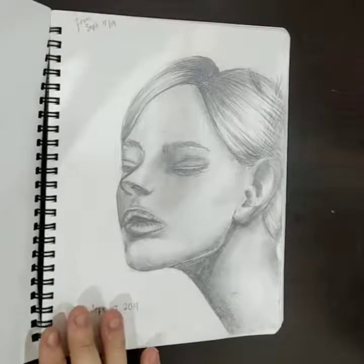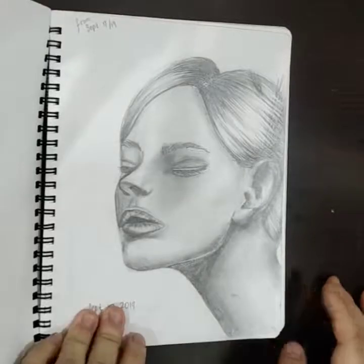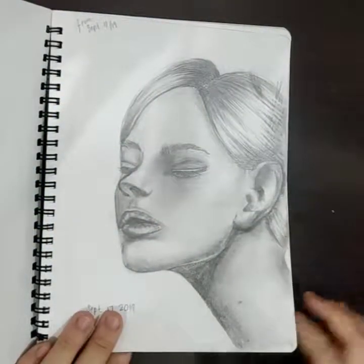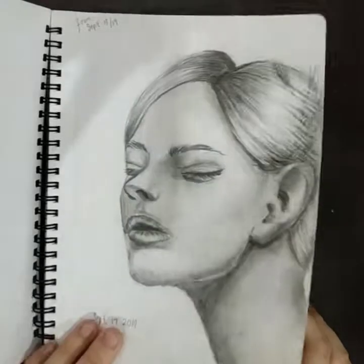As you can see, the first page is empty because I always leave one page behind. I don't want to draw something in the first page because I could just draw something really bad. In the second page, you can see a person. The sketchbook is from September, 17th September. Here's a person. Actually, it's just some kind of scribble.